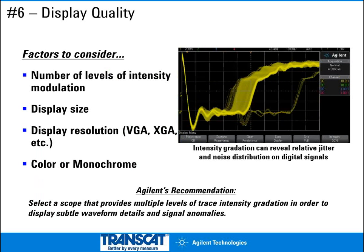In addition to evaluating the intensity modulation on the screen, other factors to consider are display size, display resolution, and whether or not the scope has a color display or a monochrome display. So what do we recommend? Select a scope that provides multiple levels of intensity gradation and also satisfies these other factors as you see fit.